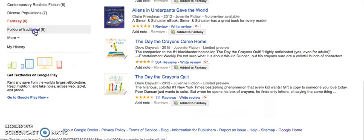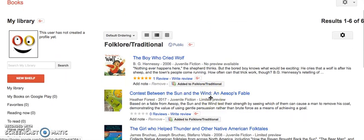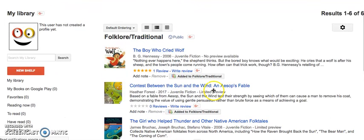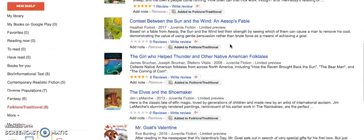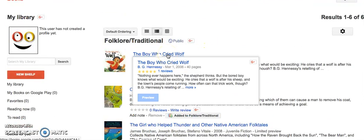And next, I have folklore traditional. So I feel like folklore traditional is a genre that probably doesn't always jump out to children, but in these choices of books that I have, I chose The Boy Who Cried Wolf. It's a story that's been told so many times, but I really love the illustrations that are inside it. I think they really entice children into reading the book and listening to the story.